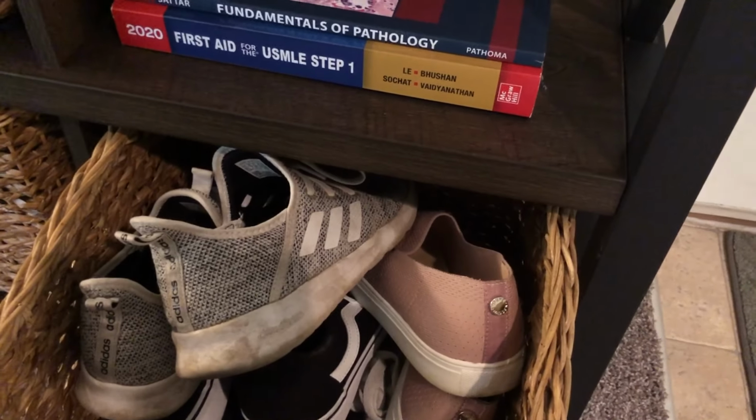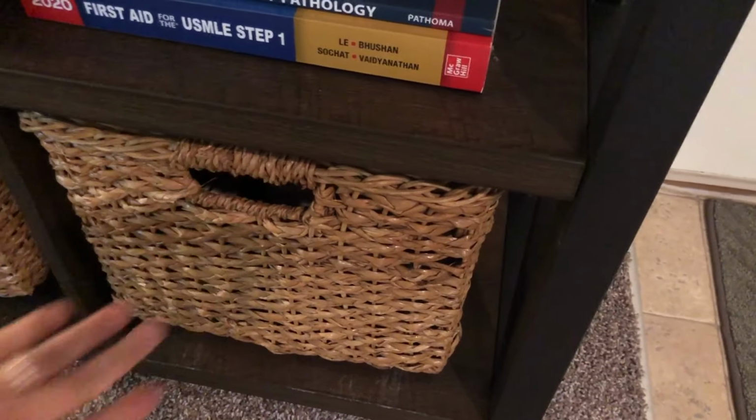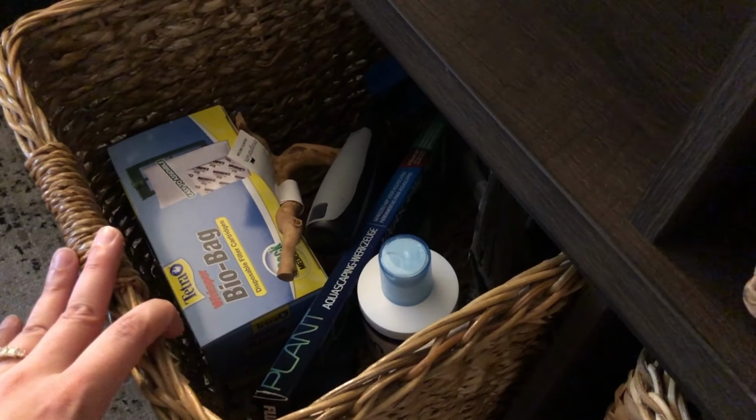This basket actually keeps a lot of my smaller shoes, so I can keep them very close to the door. We've got some important documents, so just like my lease agreement and everything like that. And then the last one has all of the smaller fish supplies that I need.